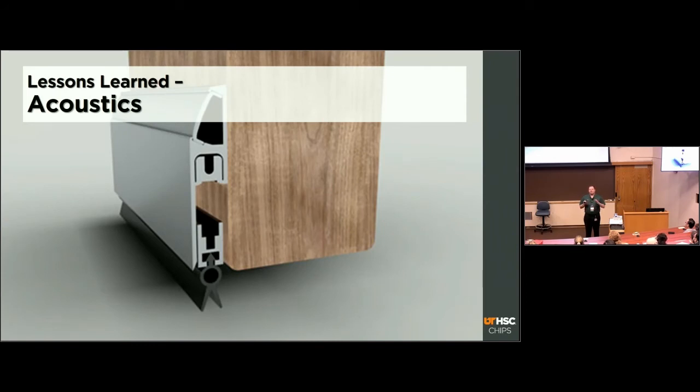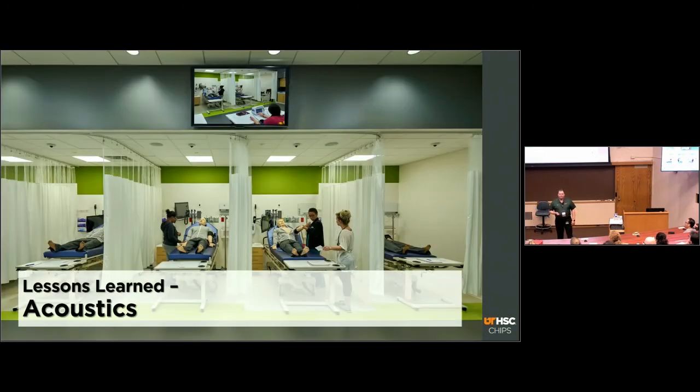Another lesson learned, acoustics are really important. I mentioned acoustics was one of the thoughts from the beginning, but recognizing there are a lot of things you can do in your space to reduce noise pollution. So we have these little seals on our doors to help with sound pollution. And also as you walk through the building, you'll see different colored panels on the walls. Those different colored panels are actually acoustic barriers to prevent sound from bleeding as well.